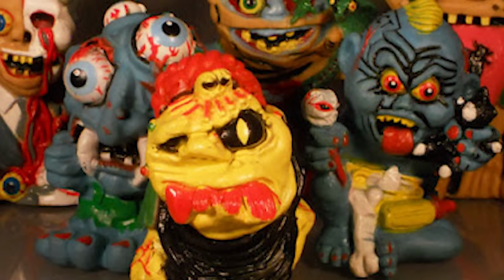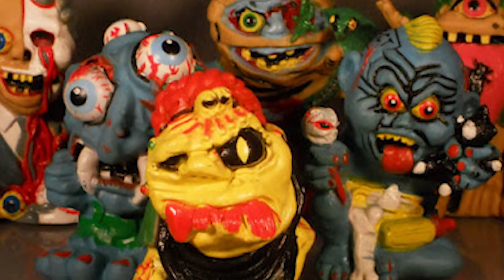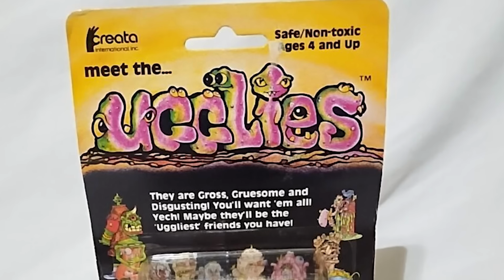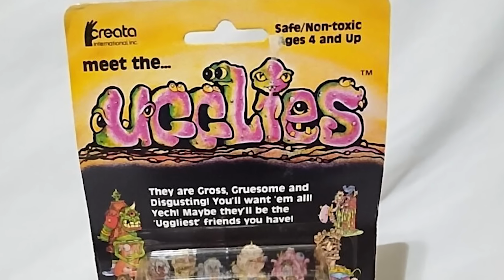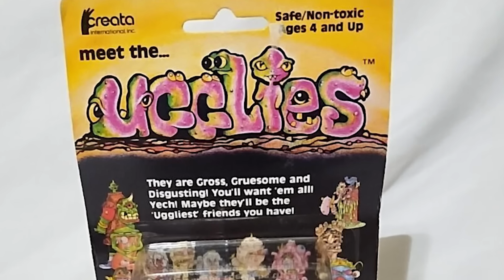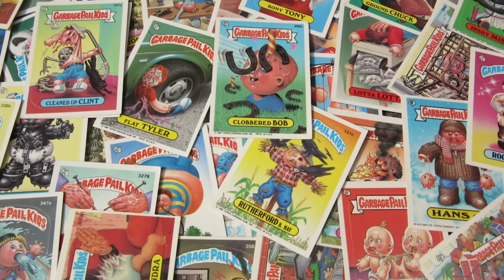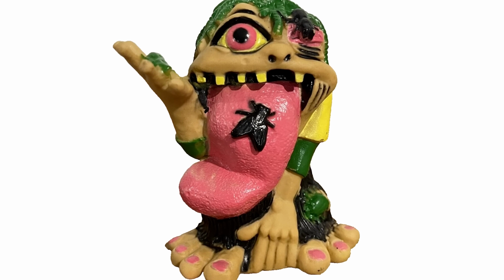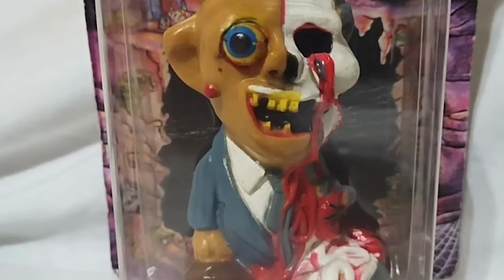Perhaps the rarest and most forgotten of all the toys on our list today is Meet the Uglies. These unassuming gross-out toys, created by Creata in 1986, are largely regarded as a mashup of other popular toys of the era, like Mad Balls and Garbage Pail Kids. Still, despite the obvious inspiration, these figures were incredibly creative and alluring to monster-loving kids of the 80s.